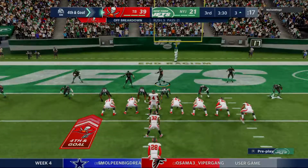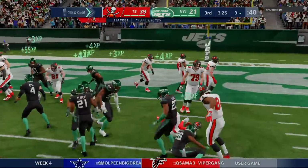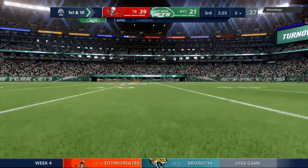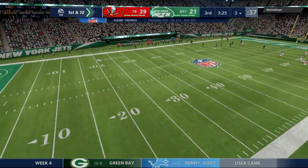And no hesitation about this decision here. Confidently, they're going to go for this. 4th and goal from the 3. And he'll be caught behind the line of scrimmage at the 3. They stop him on 4th and goal at the 3. And the Jets are going to get the football back. Turnover on downs.